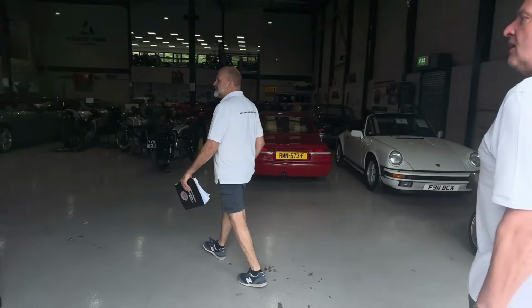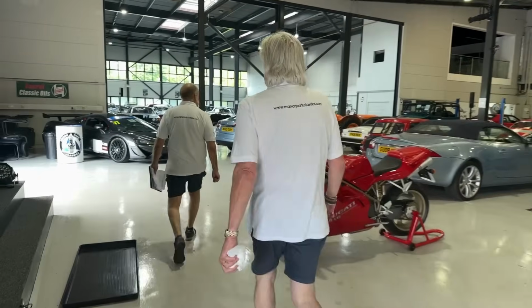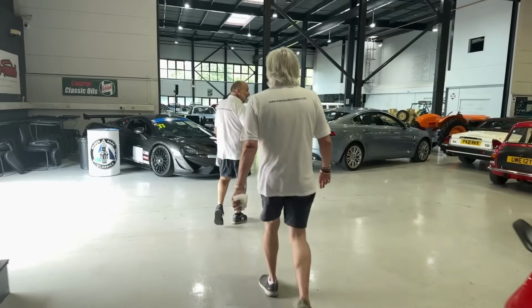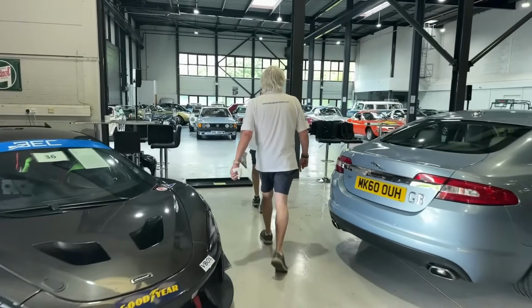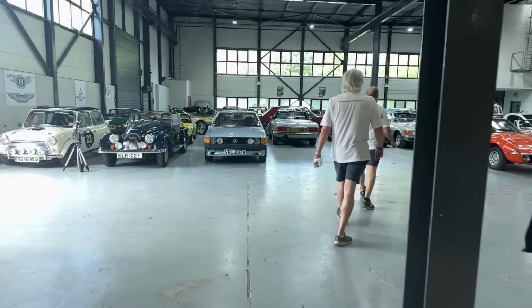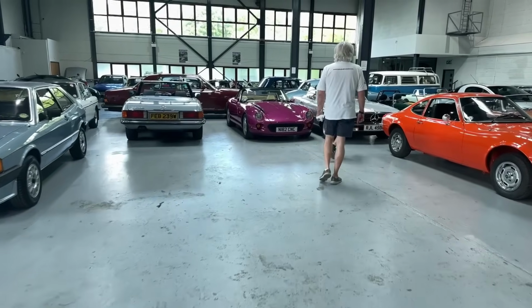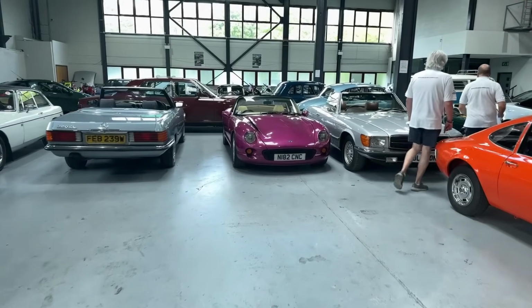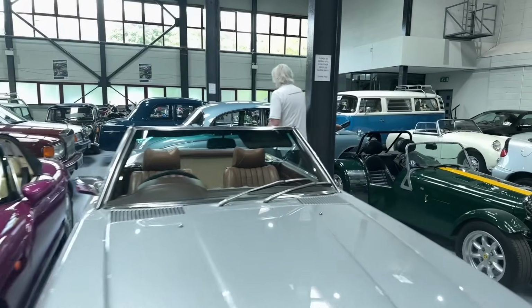There's Dylan over there. Let's go and have a look at Dylan. This came in quite late for the last auction, bit too late, really. Unfortunately, we couldn't find a home for it. But at the next sale, hopefully somebody will spot him. And it's tidy. Dylan is very, very tidy. Sounds great.